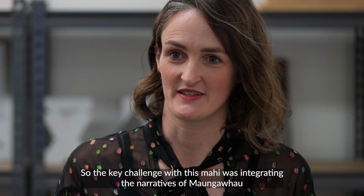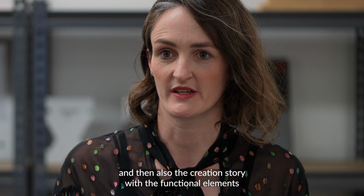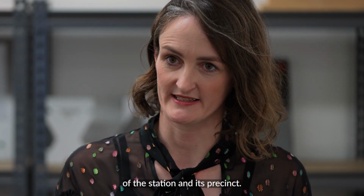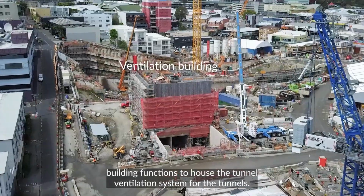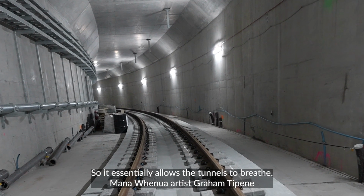So the key challenge of this mahi was integrating the narratives of Maungawhau and then also the creation story with the functional elements of the station and its precinct. So an example of this is the ventilation building, where the ventilation building functions to house the tunnel ventilation system for the tunnels. So it essentially allows the tunnels to breathe.